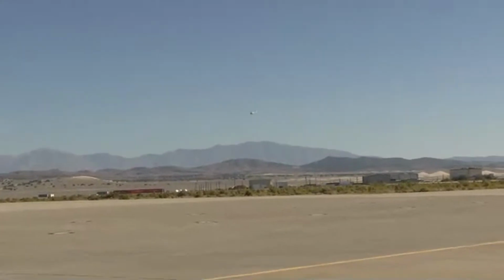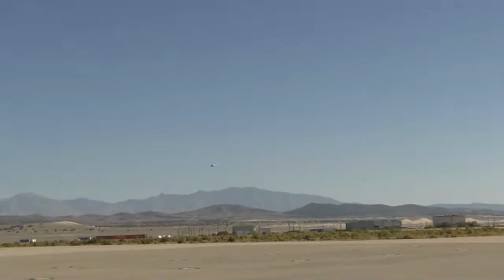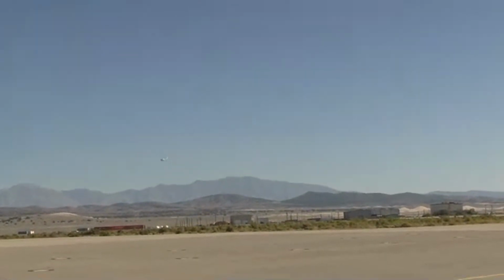Okay, so we're going to keep this view here for a moment. And oh, well, that is where. Okay, so that's it, right? Oh, that's it. So they've already done it. Yeah, yeah.